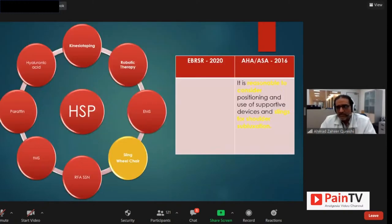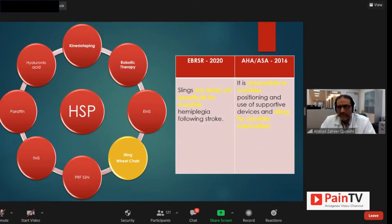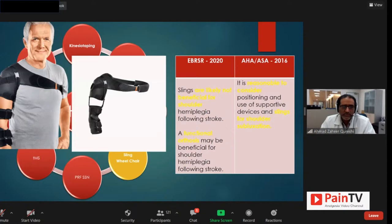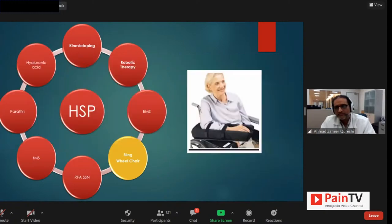Coming to the guidelines, the AHA guidelines recommend that it is reasonable to consider slings for shoulder subluxation, while the Canadian guidelines don't seem very convinced regarding the use of slings. However, they concluded that a functional orthosis may be beneficial for hemiplegic shoulder, as seen in this diagram.